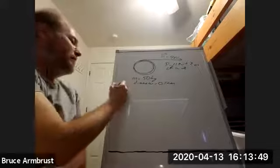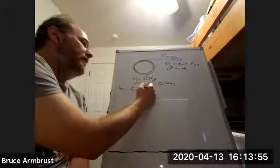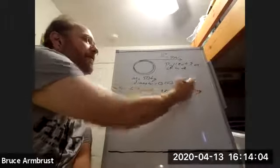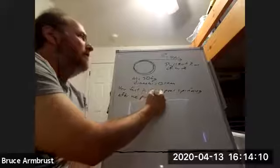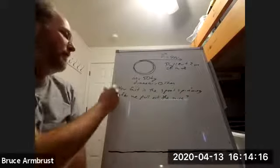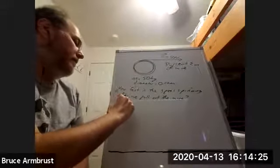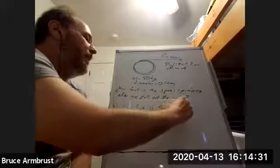And so here's my question. How fast is this spool spinning after we pull out the 2 meters? And I think there's going to be a follow-up question to that. So not just how fast is this thing spinning, but also how fast is the wire being pulled?